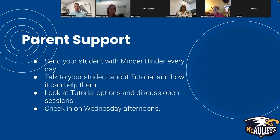How can you support tutorial? Because I know that's what you all want to know. Make sure your kid has their minder binder every day. We have some extras, and we're more than happy to replace a minder binder. If a student doesn't have a minder binder, they're going to get a piece of paper. It doesn't look like this, but it looks like the page in their minder binder. It's pink, and we'll stamp that separate page weekly.